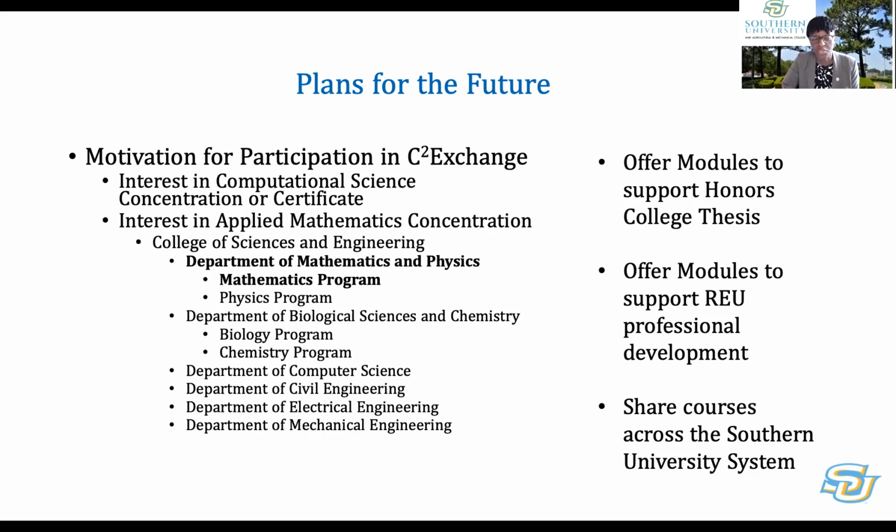So this is an opportunity for us to actually recruit on both of the campuses from our community college. And again, in speaking to some of the administrators, there's an interest in bridging the students with a computational science pull into the various college sciences and engineering disciplines.